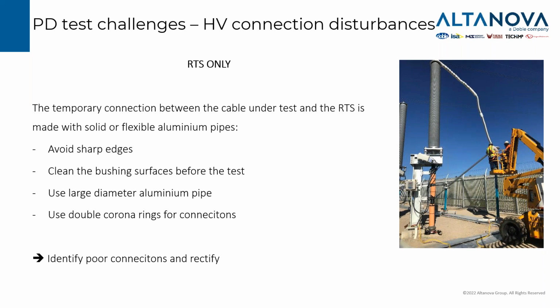Some good practices are just to avoid the sharp edges, clean the bushing surfaces before the test, use quite big pipes to make the connection, and something that is not as popular as it should be, in my opinion, is to use double corona rings for the connection. The pipe itself can be easy to fix, but if we don't have a double ring on the termination and we are testing a 400 kV cable, we will have a high electrical field point nearby the cable termination, on the tip of the cable termination, that gives us some signals.